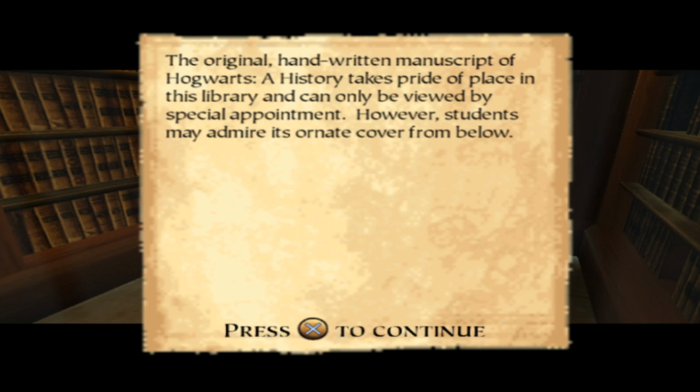The original handwritten manuscript of Hogwarts, a History, takes pride of place in this library and can only be viewed by special appointment. However, students may admire its ornate cover from below.